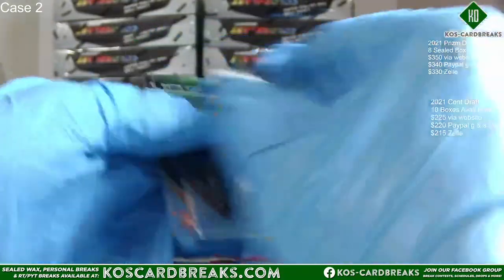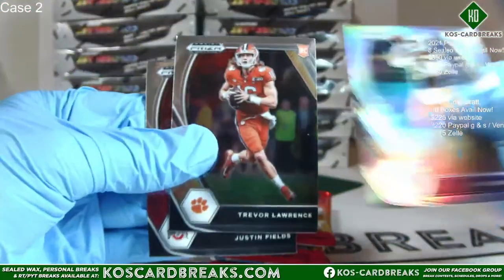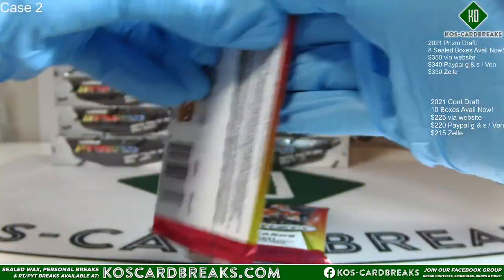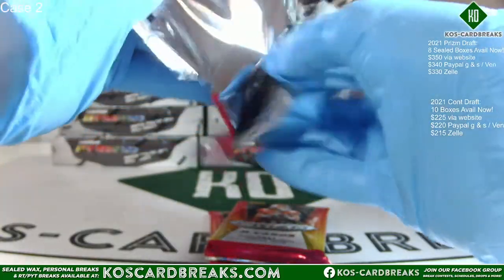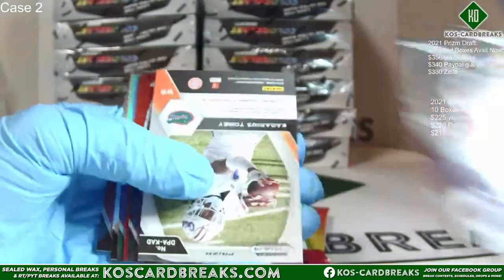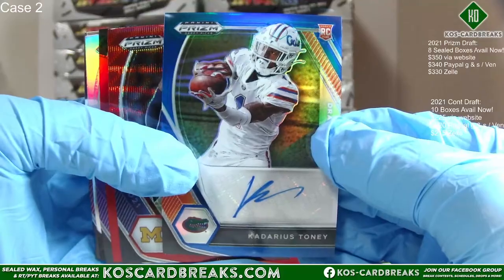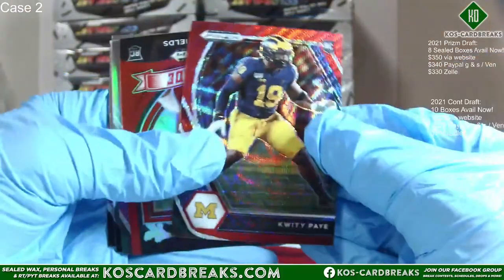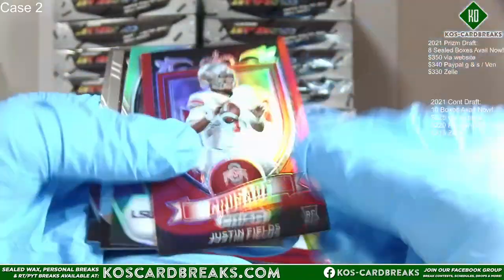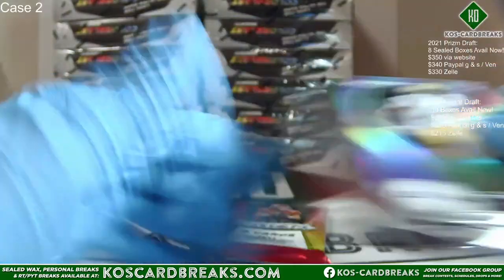Chris Evans, Blue Wave, out of 249. 22 of 249. Josh Allen, Silver. And Trevor Lawrence, Base. Justin Fields base. Kadarius Toney, 97 of 149. Blue ink, Kadarius Toney. Quiddy Pay, red wave. Justin Fields, number 44 of 299 on the Crusade parallel. Ja'Marr Chase Silver, Kyle Pitts, and Devonta Smith.